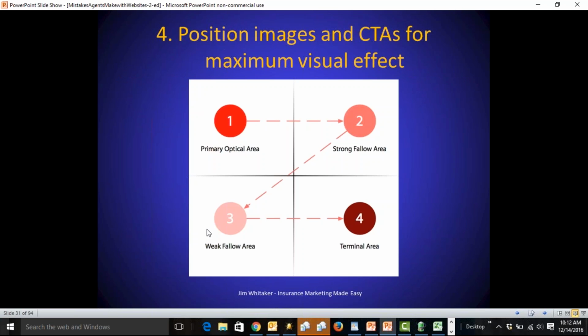So what's the best place to put your calls to action on the page, or anything else you want people to make sure they see? Studies show that the eye starts looking at a page from the top left and moves across and then down to the left and heads to the right. It's kind of a Z pattern. This is where the eye rests, and this is where you want to put your calls to action.